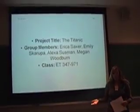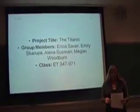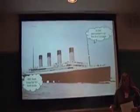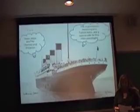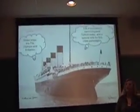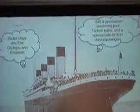We know that it was unsinkable, right? And we also know that it was very luxurious, so it was very special. It had a lot of different things on board. It had a gymnasium, a swimming pool, Turkish baths, a special cafe, but these special things were only for the first class passengers, the richest passengers aboard.